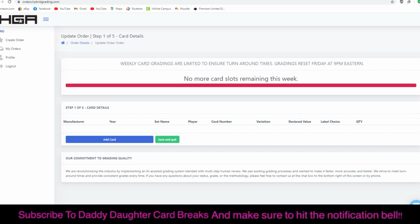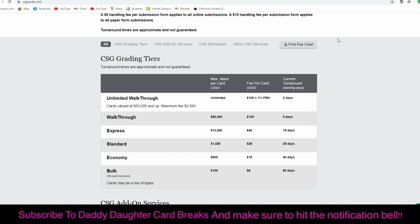And then finally, one that I've found just in the past few days, and only because David Adams started recently advertising them, as David Adams, I guess, is an official submitter now of CSG grading. And CSG, as you can see here, their prices are pretty close to like a PSA or a Beckett or an SGC, with their walkthrough service and their express service and their standard service, and looks like 40 days on their economy at $15 a card. So again, if I'm going to go with CSG, I'm just going to go ahead and go with GMA and get it back that much quicker, which is, again, what Sydney and I did.